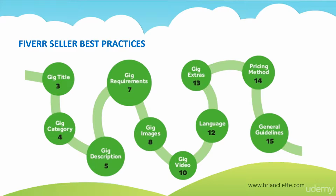Also, the gig images, you want to make sure that you don't use copyrighted images in your gigs, because Fiverr has been known to shut down certain gigs that violate that. You want to make sure that the images relate to the gig you're actually offering. So some people used to take pictures of a young lady in a bikini, and put that for translation services.